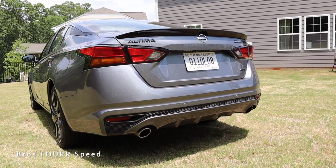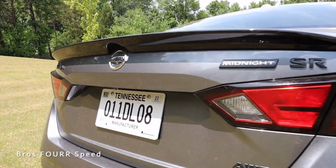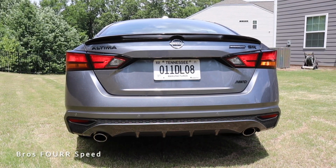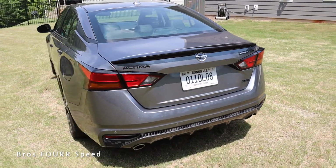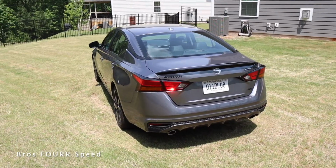in gloss black. There's the Midnight badge along with SR. This does have a backup camera as well as all the parking sensors that are in the lower section with a dual exhaust, some fins in that lower diffuser just to add to more of that sporty design. The Altima and all-wheel drive badge are also blacked out as well. So that's a look at the exterior for this Nissan Altima.